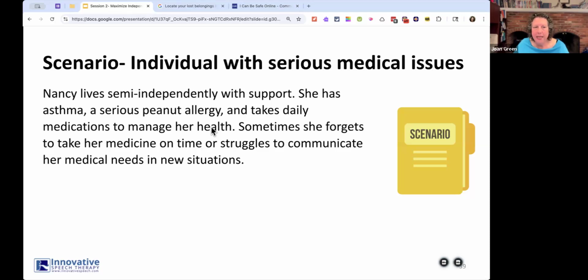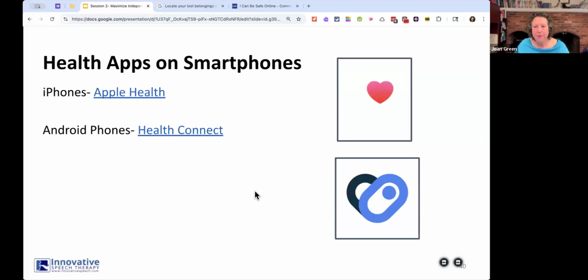So think about it for a minute. How can you use somebody's phone if they have serious medical issues, or even not so serious? How can it help them be better self-advocates and get the help that they need during an emergency? I thought the best way is to use the health apps that are already included on the smartphones. If you have an iPhone, there's Apple Health. It's the heart image. It's on your phone already.